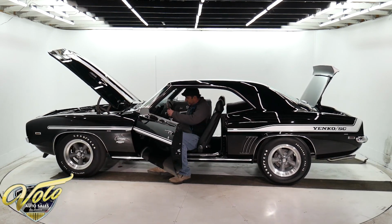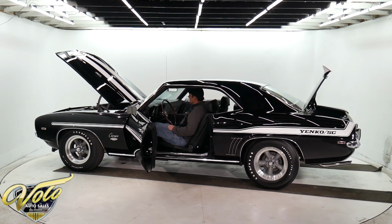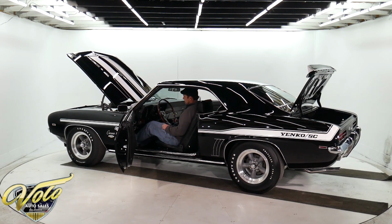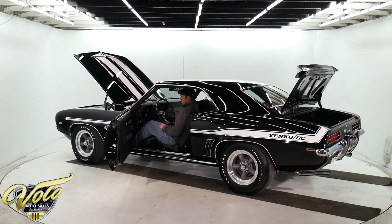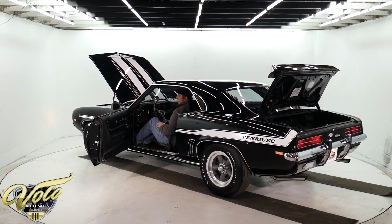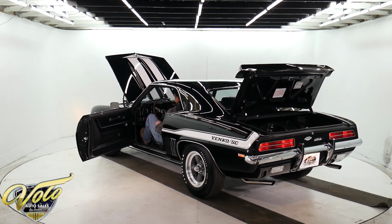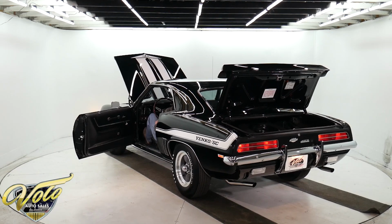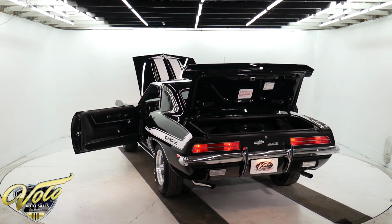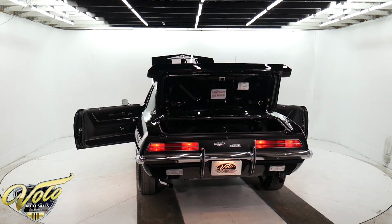We might as well fire this thing up. Keep in mind that's got the chambered exhaust system on it. It's got quartz movements in the clock. It has 8 miles on the odometer. That's how many miles have been put on this car since it's been restored.